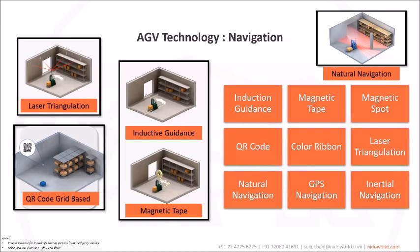Natural navigation on the far right-hand side, as you can see, is the most advanced of all of these, requires no changes and can be implemented in a day or less. You can simply unpack the robot, map the facility, and you can get going after you have programmed your mission or operations.